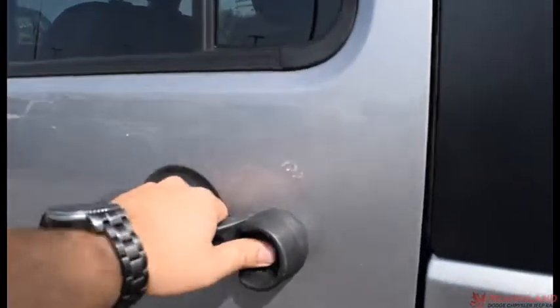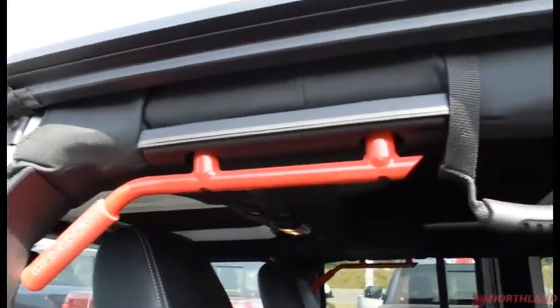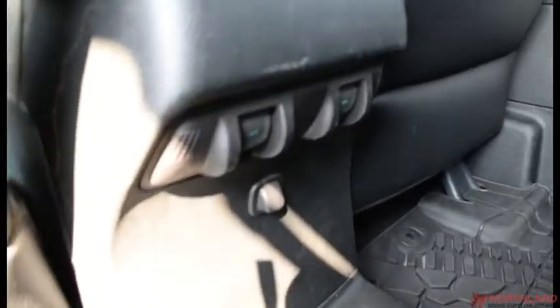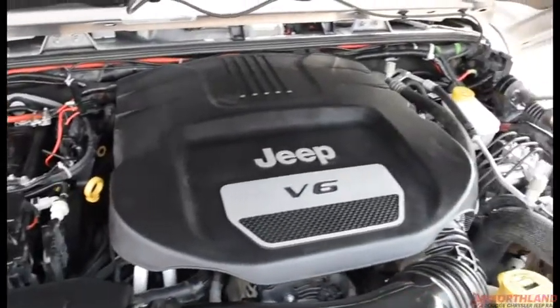Okay, let's take a look in the back here. Open this guy up. On the door here you do have your lock, you have your handle, you have another handle here, and you do have that same stretchy material to put stuff down here. You got that red accented handle there to keep you nice and safe, and it is very nice back here as well. It is leather, same material as the front. You do also have the controls over your windows right there, and you can fold those seats forward like I said, just like that. And there's our 3.6 liter V6 engine.